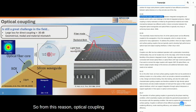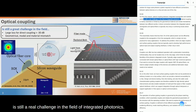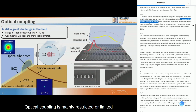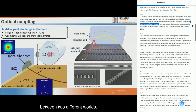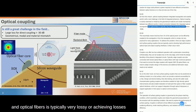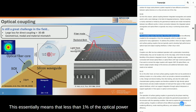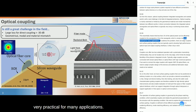So for this reason, optical coupling between integrated waveguides and the outside world is still a real challenge in the field of integrated photonics. Optical coupling is mainly limited by the geometrical, material, and modal mismatches between two different worlds. A direct connection between the integrated optical waveguides and optical fibers is typically very lossy, achieving losses of about minus 30 dB. This essentially means that less than 1% of the optical power can be efficiently coupled to or from the waveguide, which is simply not very practical for many applications.